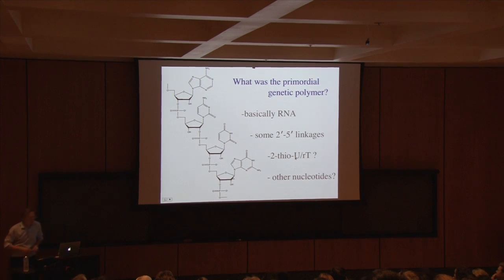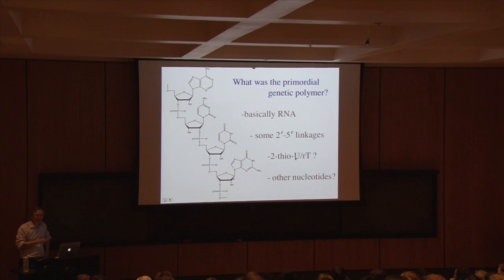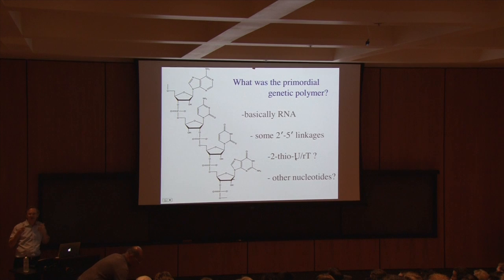Okay, so summing up some of these experiments, our current thinking is that maybe the primordial genetic polymer was more or less RNA, but a more heterogeneous, a messier version. So we now like the idea that this primordial RNA has a mixture of 3' and 2' linkages in the backbone. We know this doesn't interfere with making folded, structurally defined structures that can be functional. We know it's helpful for lowering the melting temperature. We think that there might be an interesting role for some modified nucleobases, especially we like 2-thio-U because it enhances the strength of the UA base pair and also makes it easier to copy mixed sequences, and it also enhances fidelity.